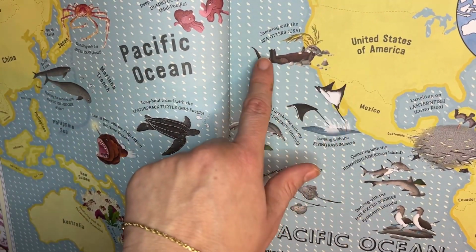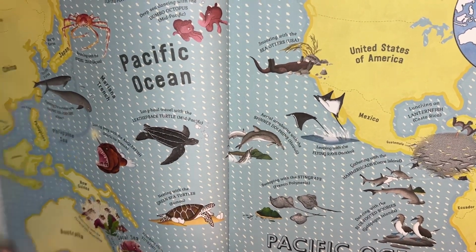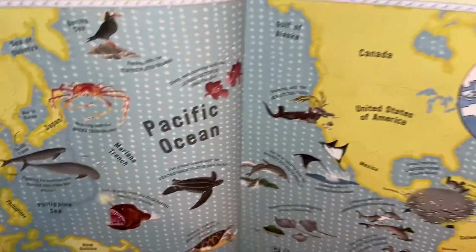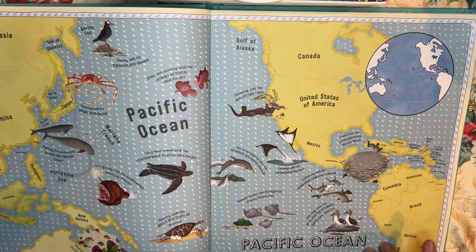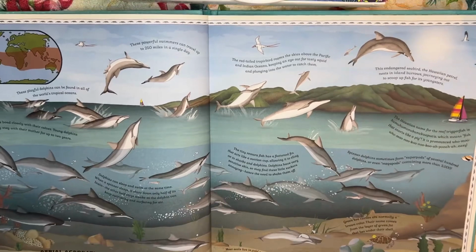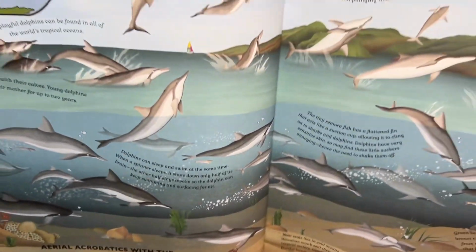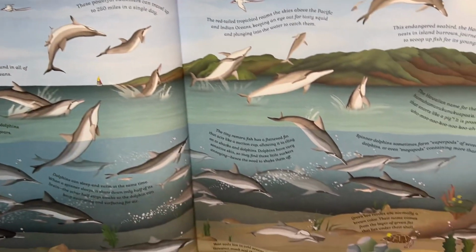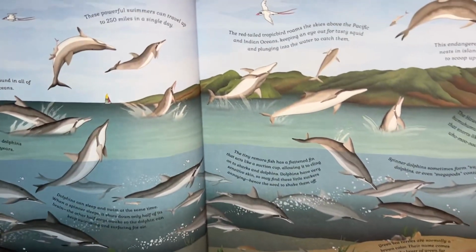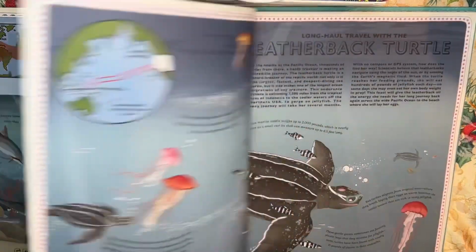In the United States, we have the sea otters. We go all the way out to Samoa, Hawaii, Tahiti. So you can see some of these specific creatures in relation to the continent and the different oceans. But then we get into the specifics. Here we have the spinner dolphins of Hawaii, right? We have a little bit of information at the bottom, and these beautiful graphic arts with facts about the dolphins, how they live, what they eat, what they do.